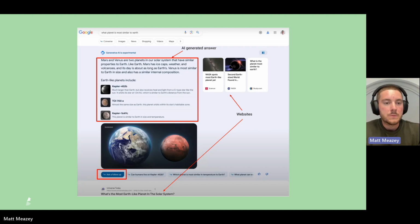So in this example, we've searched what planet is most similar to Earth. And as you can see, the generated answer by Google is taking up a huge amount of the space of the page, which is very interesting certainly from SEO and a paid perspective. It's a massive change. And what you see there is the answer is very good. The chances are someone that searches that will be quite satisfied with that answer and then move on to something else. Something to keep an eye on here as well.